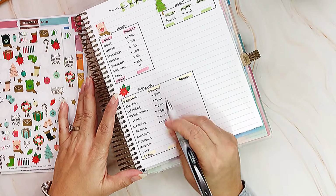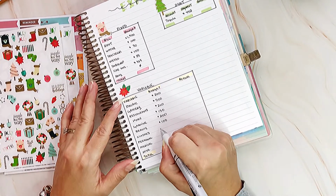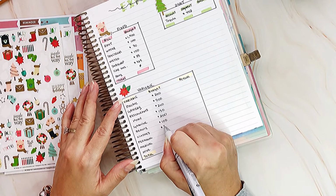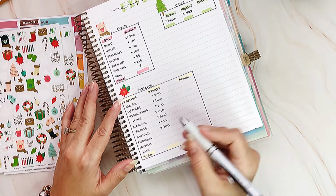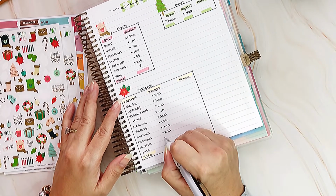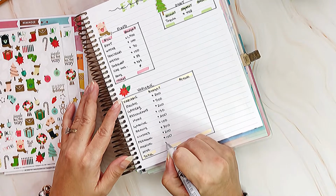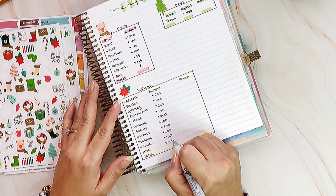For clothes, I do buy my kids clothes and myself, so that's gonna go up for sure. That's gonna be like 300. Personal, I'm gonna say 200. Medical, I shouldn't have anything come up, but I always do 100. And for miscellaneous, I'm gonna bump it up to 100.